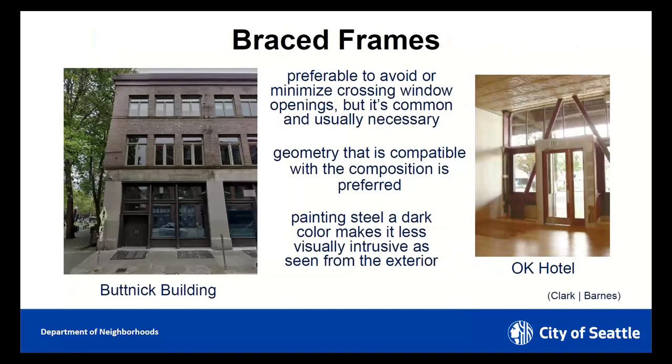So for lateral improvements, brace frames are quite common. And while our hope is to avoid crossing windows with braces, we also know it's very difficult to avoid doing that. So we look to mitigate their appearance by having them painted a darker color. And you can see with the Butnick building, there are struts crossing the windows beyond the first and second stories, but they don't really detract from the character and don't draw attention to themselves.